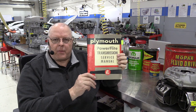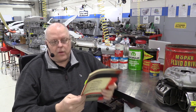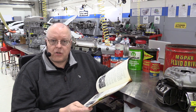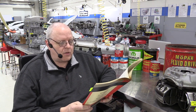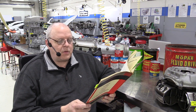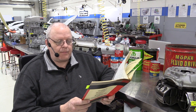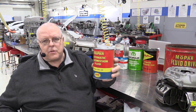So I've got a manual here from a 1954 Chrysler PowerFlite. This is a service manual for that transmission. And in here, under fluid lubrication and maintenance, it says to check the fluid level every 1,000 miles, and it says to add automatic transmission fluid type A up to the low mark if the car has not been driven immediately before checking. So it calls for a type A automatic transmission fluid.